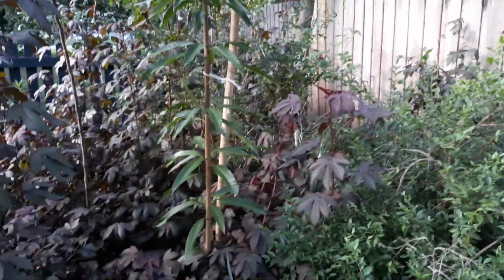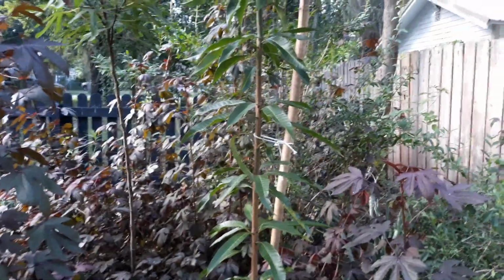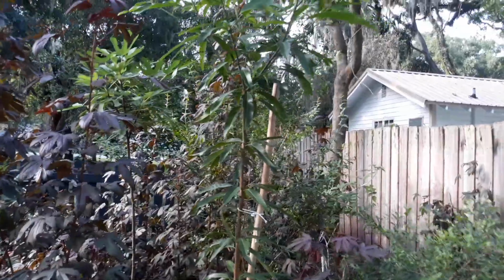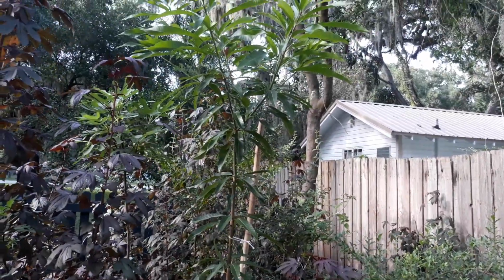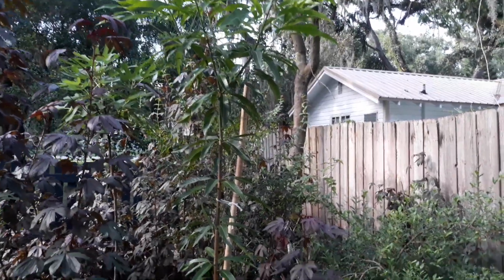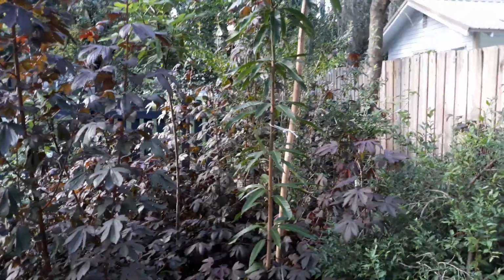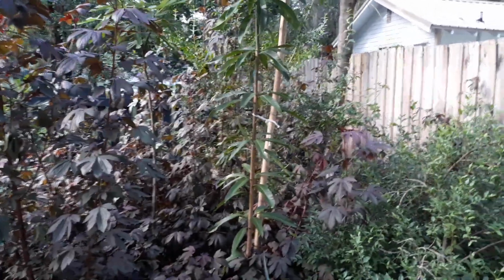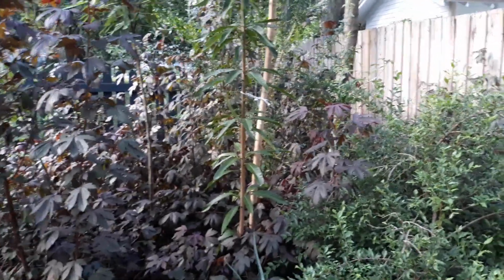Just really proud of this tree, because it had such a small size, and it's shot up. We're looking forward to seeing if it's productive. If it's not, I have mature rootstock. I'll be able to just cut it back, find a good variety and graft into it. So either way, I don't think this is a loss.